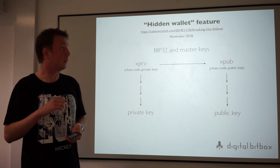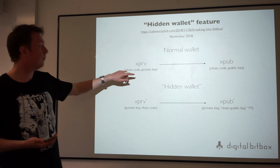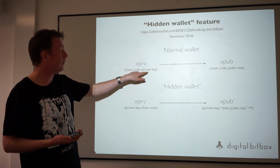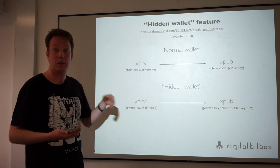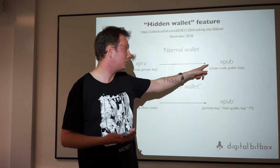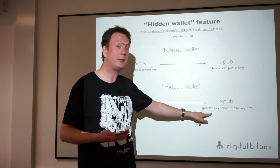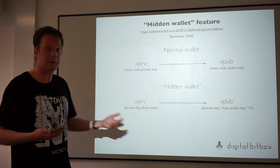So how did these guys implement the hidden wallet? They used the same values as in a master private key, but they flipped them. Basically, in the hidden wallet, they used the private key of the normal wallet as a chain code and the chain code as a private key. What this means is that if your computer knows the master public key of the normal wallet and the hidden wallet, for example, you want to check your balances, then you get the chain code from here and the private key from here. So basically, the whole private key for all your funds is transferred to your computer.